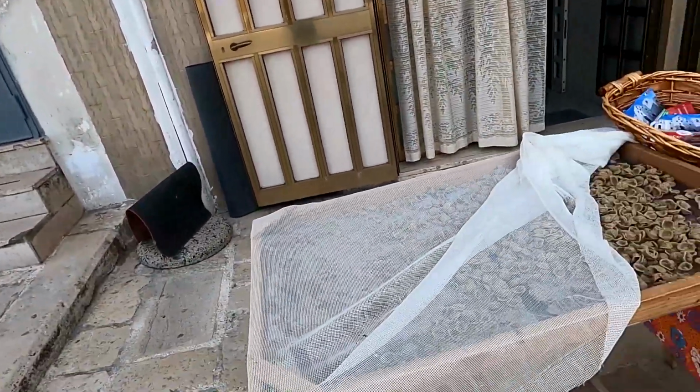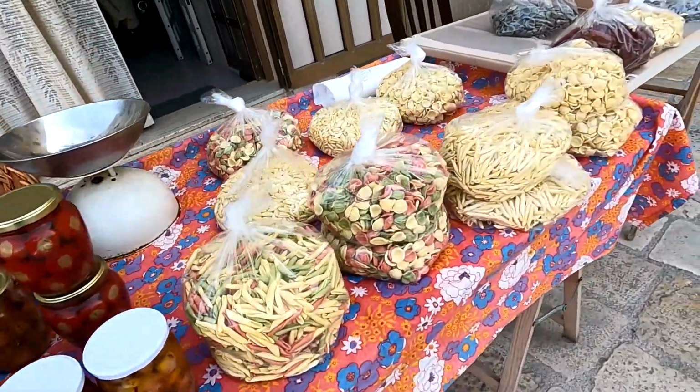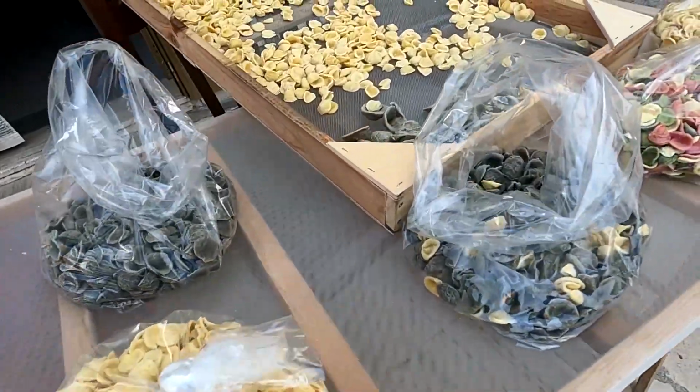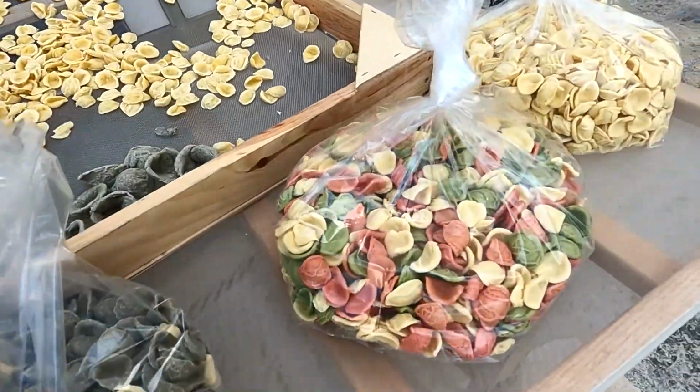And you know you are in real Italy when old ladies are selling fresh pasta on the streets, covered with just cloth. Wow, this is so pretty. Look at the chili pepper. And these, they are made from squid ink, maybe. That's why. Oh, and these ones are so colorful.